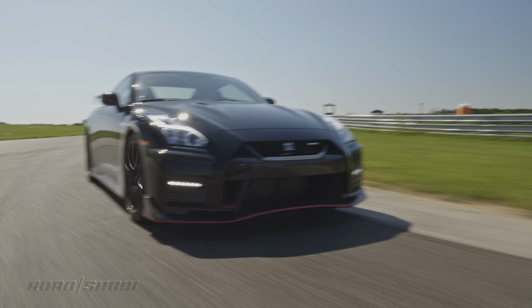One other surprising wrinkle is that the back end will actually step out on you, which is a trait that makes the Nismo the most involving GT-R I've ever experienced. So you have to pay attention and actually drive it instead of chucking it into corners and letting all the electronics magically get you to your points.